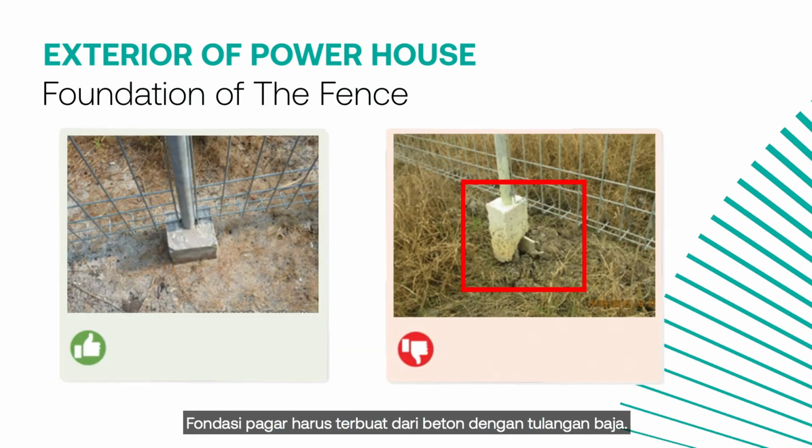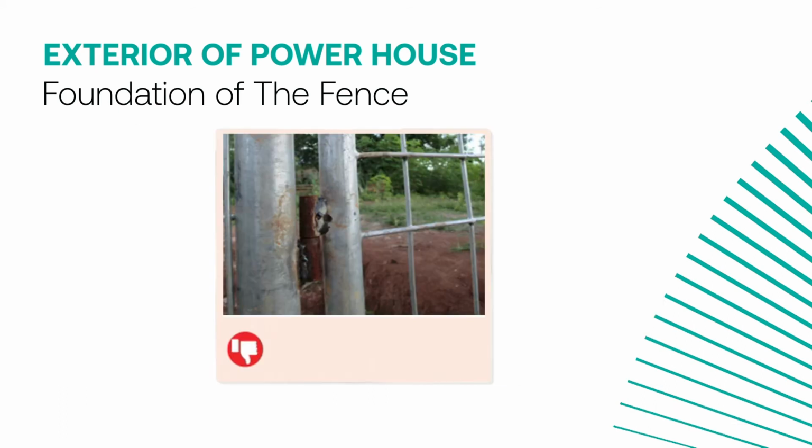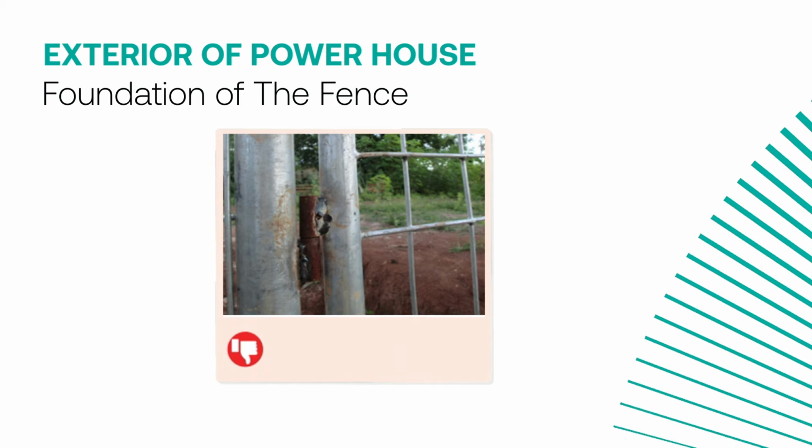The foundation of a fence must be made of concrete with steel reinforcement. 2/3 of the foundation body must be in the ground to ensure a strong base for the fence. Galvanized or hot dip galvanized material is a good choice, especially if the fence is installed at a location with high humidity or high saltiness in the air, such as an area that is close to the sea.